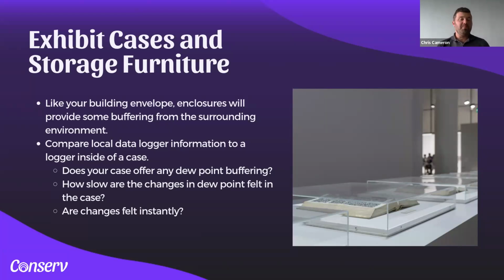Similar to how your building can buffer, you can use cases, vitrines, cabinets, even in some cases I've seen a safe, which I'll discuss in a second. You can use cases, and at times even your compact shelving will buffer from the surrounding environment. And you can really see that in some instances. If you look at dew point for collections, you're in a historic house, you don't have great ways to buffer. Sometimes you might be able to pull it off using storage furniture.